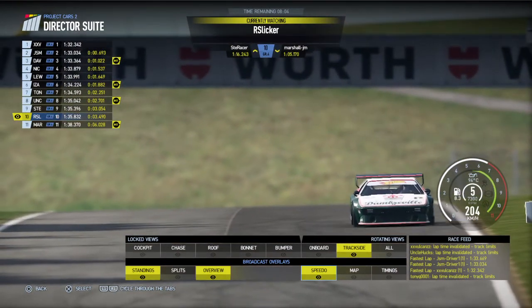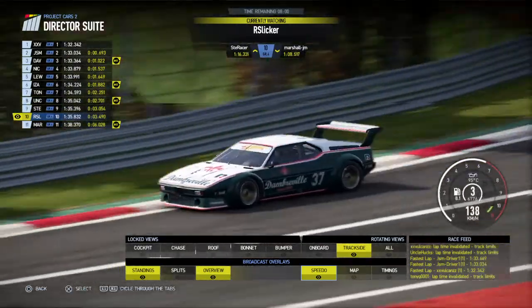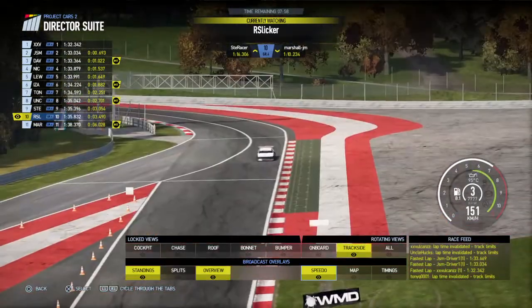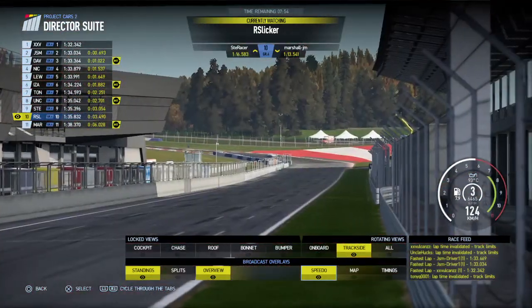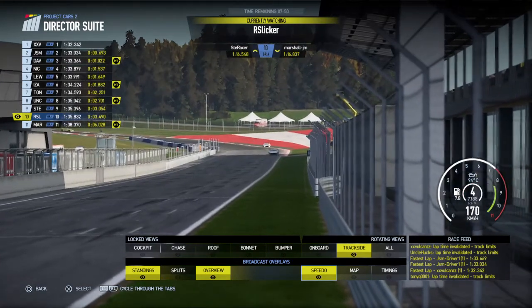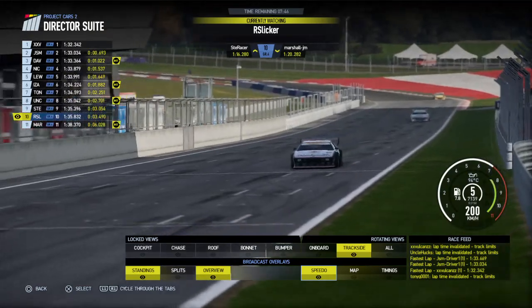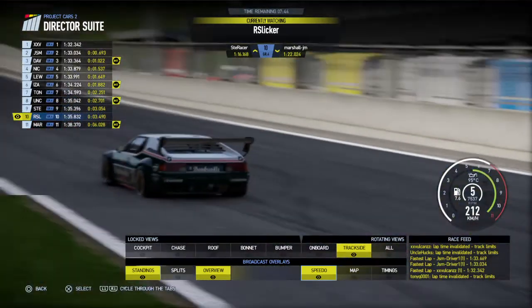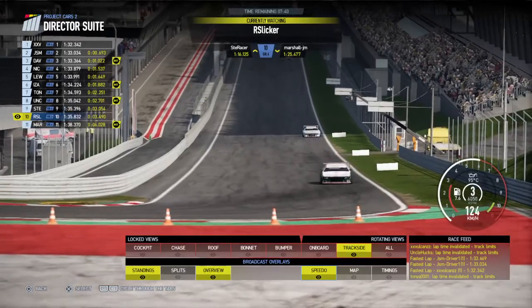Two more turns to go. See what he's got. He needs to take about half a second. He wants to take at least one place. Unfortunately, nothing that time round.